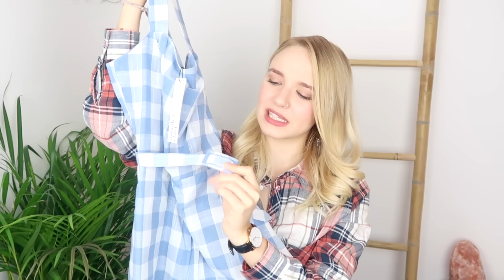This next item is what you can get in dress form that is similar to the houndstooth one that I just showed you, and it is this blue gingham playsuit. Now this is very bold, but I saw it in their spring campaign and I kind of just fell in love. It has that very similar style to the pinafore.